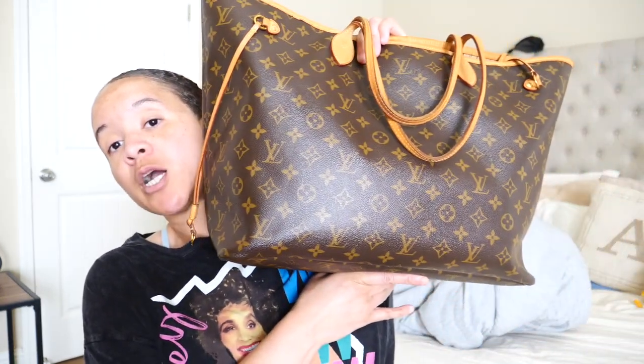But anyway, this is the Louis Vuitton year 4 GM. So I got this bag. Well, my husband got it for me as an early Mother's Day gift in 2020.